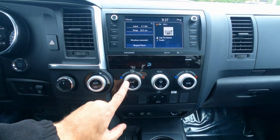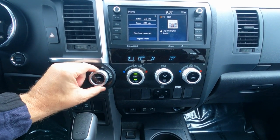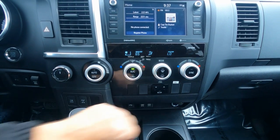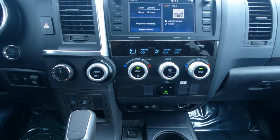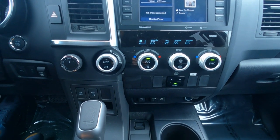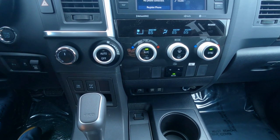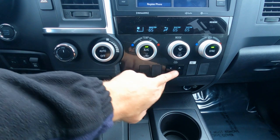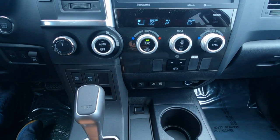Take a look at our automatic temperature system. So we do have automatic temperature controls up front. We do have front driver and front passenger settings. We can sync those up. And then the backseat passengers have their own heating and air conditioning controls as well. So there's a 3-zone climate control. Here's our 4-wheel drive selector. Here's our rear heating and air conditioning on and off.